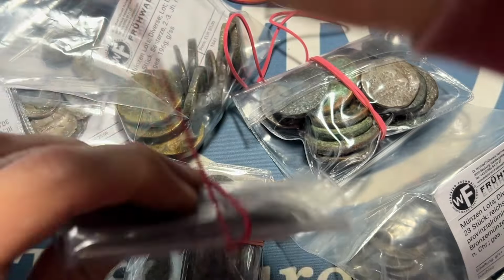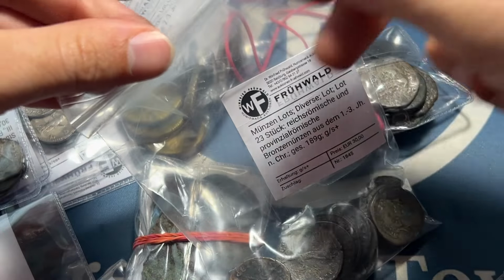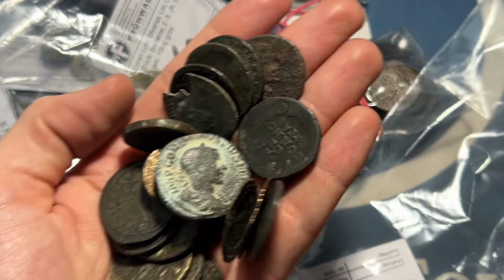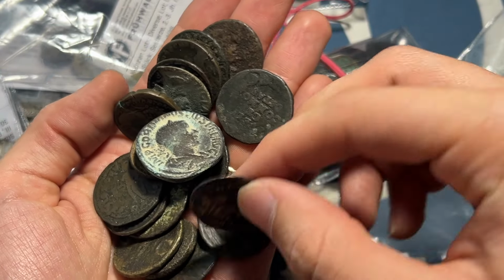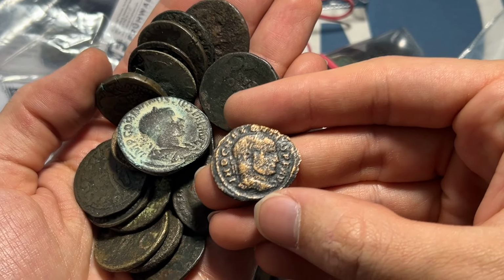And then, let's see. Right here we have 23, and I think I've sold some of them, but this could be the last one to take a look at. Different provincial and imperial minted coins. This is a Maxentius coin.